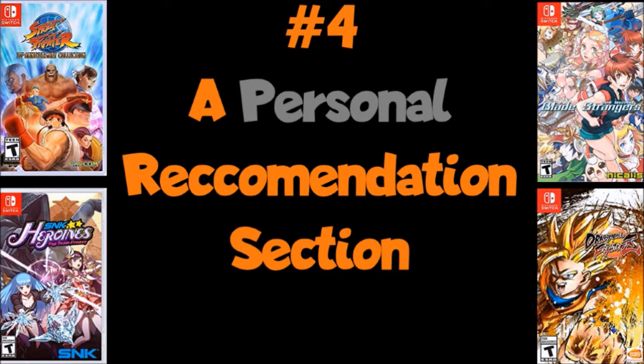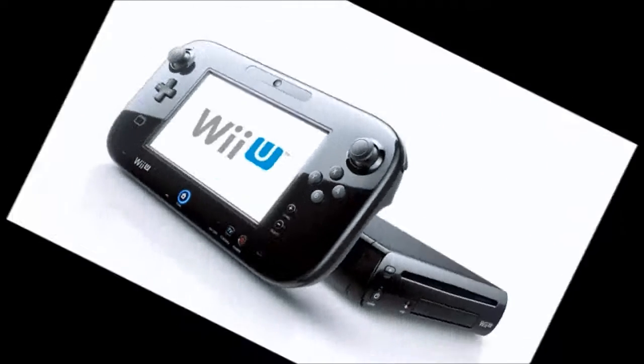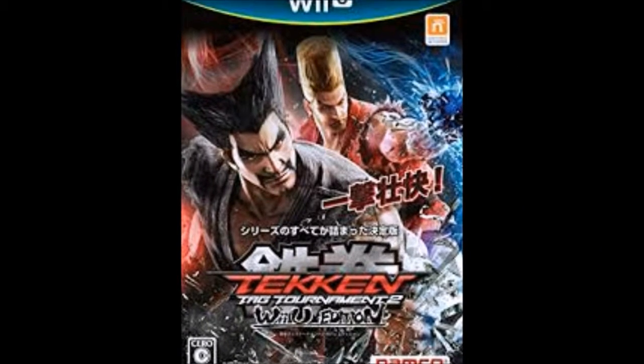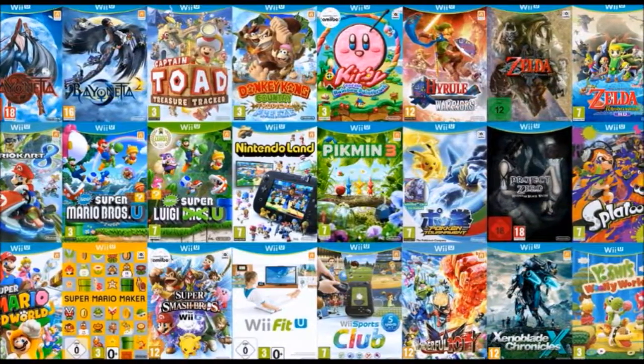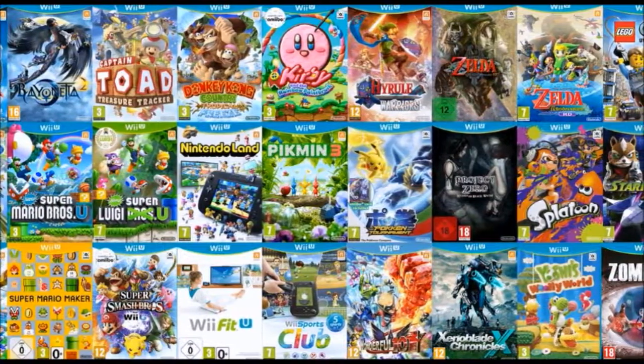Number 4! A real personal recommendation section! Okay, I think the Wii U technically had this, but it really wasn't much of a personal recommendation. It was more of the shop recommending you buy these games. What I'm talking about is a real personal recommendation section.